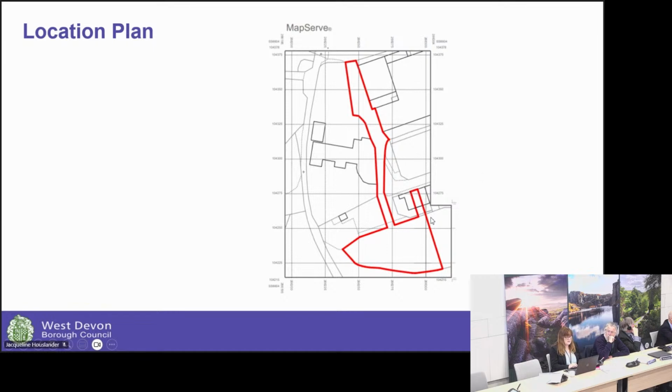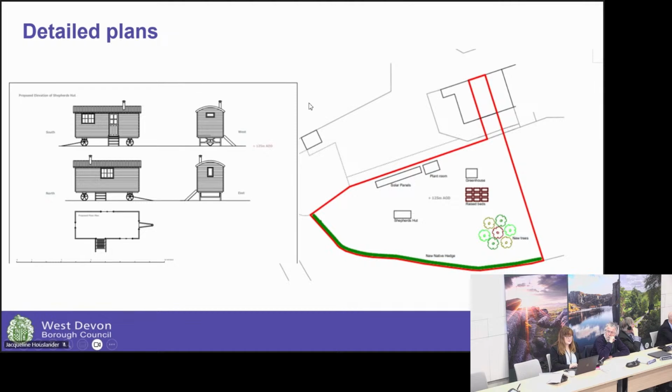This is the location plan. This is a zoomed in version. And on the plan, you can see these are the solar panels, greenhouse, plant room. Oh no, that's solar panels. These are the raised beds, sorry. They look a bit like solar panels. Raised beds there and the shepherd's hut here. So it's quite a large piece of land with various bits of development dotted around it.